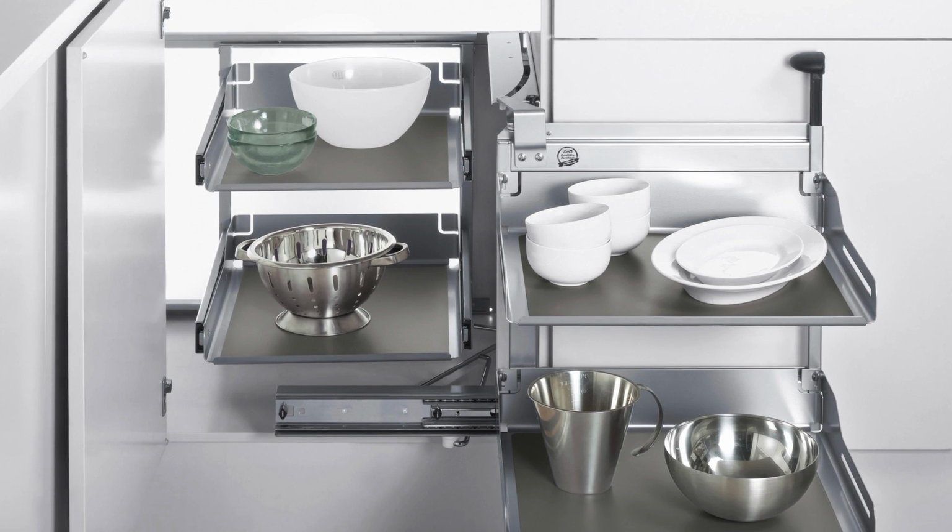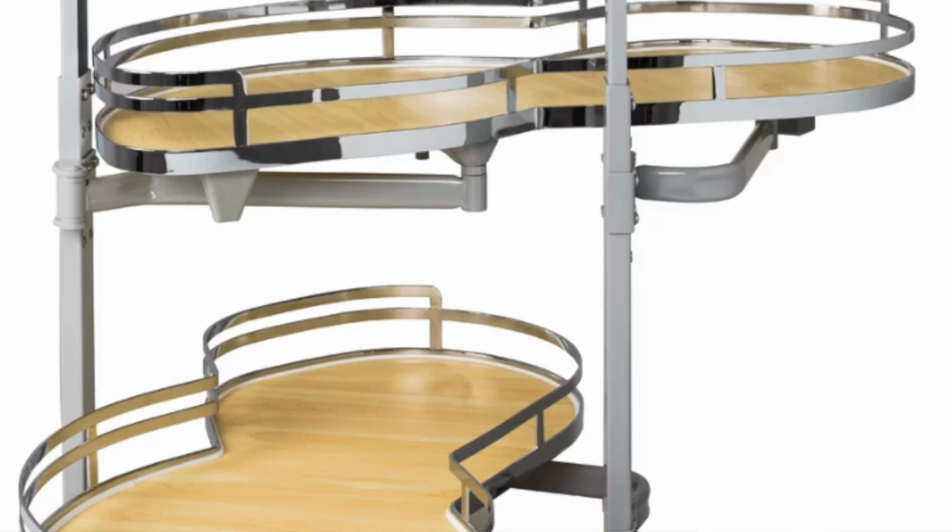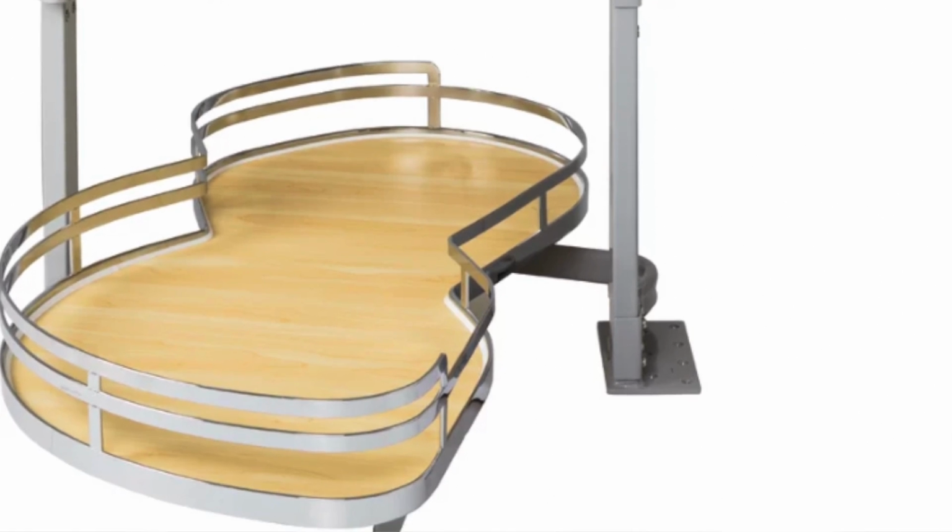However, in a small kitchen, I would sometimes use a corner base cabinet to utilize as much of the space as possible. When square footage is limited, it's important to use as much of it as you can. And so I would use a corner base cabinet, but I would put in something very functional like a magic corner or what's called a Le Mans or a Lazy Susan that will completely pull out of that cabinet.